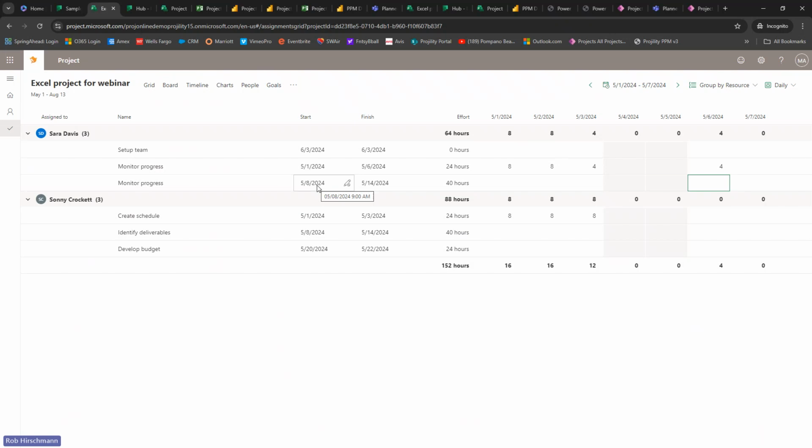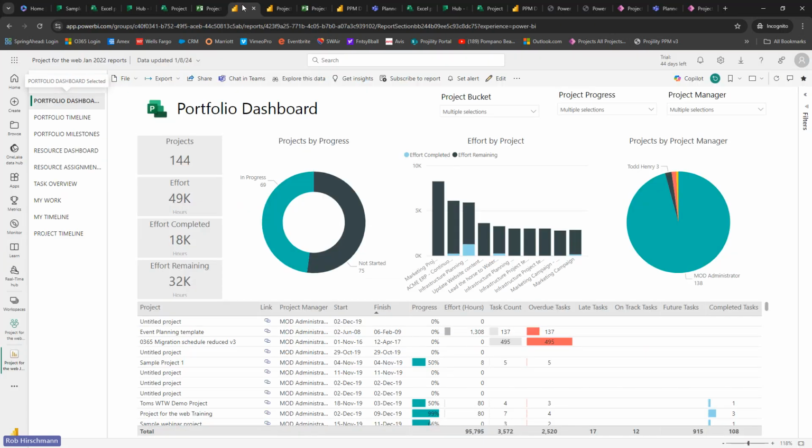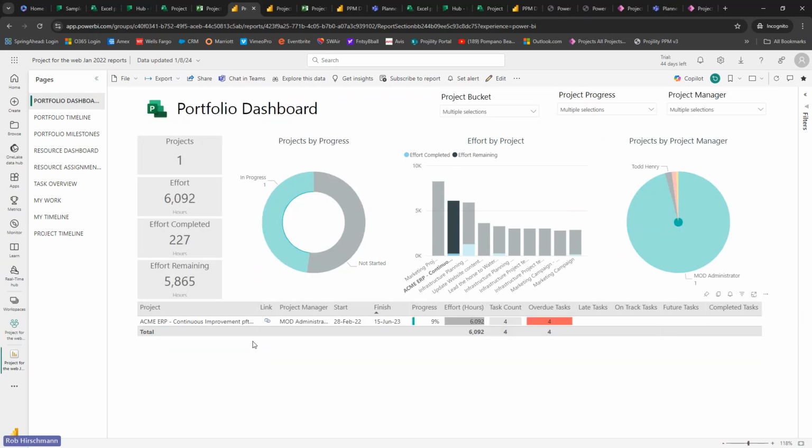So using the new Planner Premium functionality allows you to do this. The other nice thing about it is it lets you report. This data is all available for reporting. So if you wanted to provide maybe a dashboard here in Power BI, that shows all the projects, and maybe you just want to see how much effort is involved in a specific project, you could click on that. And now you can see that project, who owns it, the start date, the finish date, the progress, the effort. It's bringing the basic project management data together that you couldn't really get easily in Excel. We're using Power BI to look at that data because it's all stored in a database called the Dataverse.